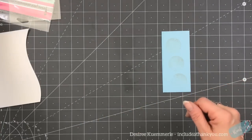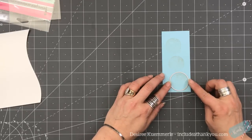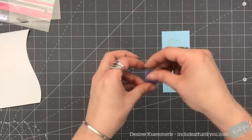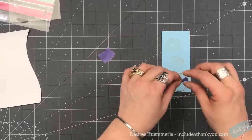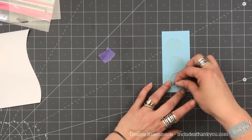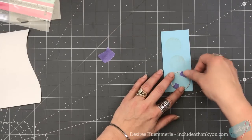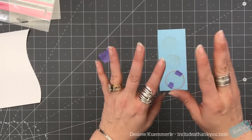Because now I'm going to cut them out. Yep, you heard me. I'm now going to come in and I'm going to use my die here that is close to the size. Come in with some small pieces of purple tape. And we will die cut these 3 circles out. So I'll be right back. You don't need to watch me taping, so I'll be right back.